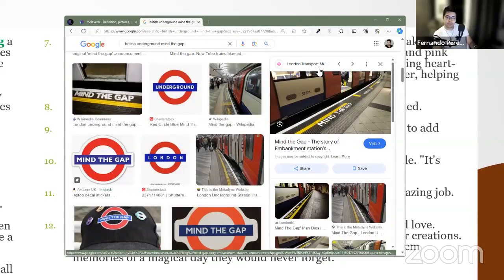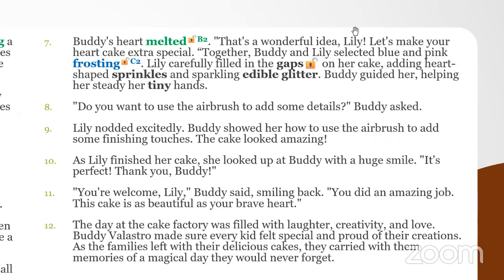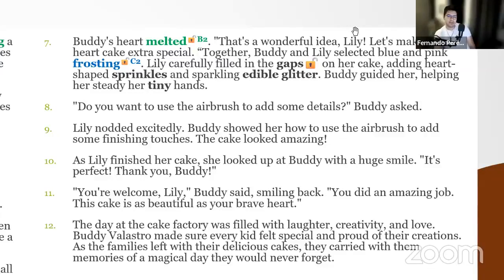So, question. Do you color? No, you don't color. Do you fill in the gaps when you make a cake? Yes, teacher. Sometimes I help my mother decorate a cake, for example, and I fill the gaps. Okay, are you talking in past or in present? Past. So what is the past of fill? Filled. Yes.